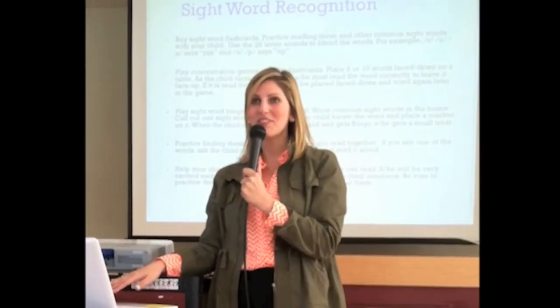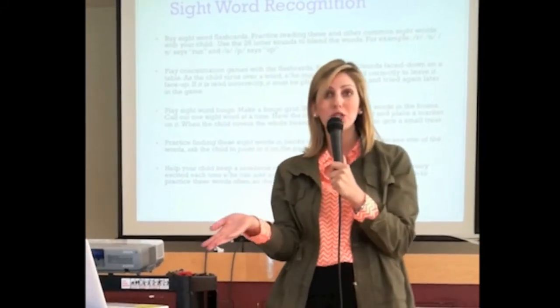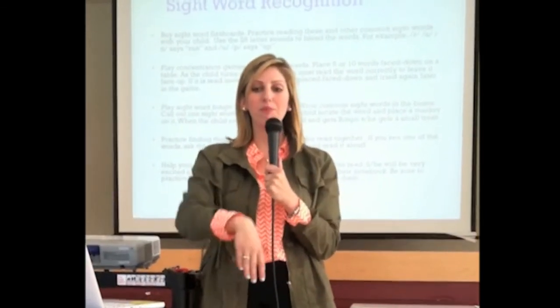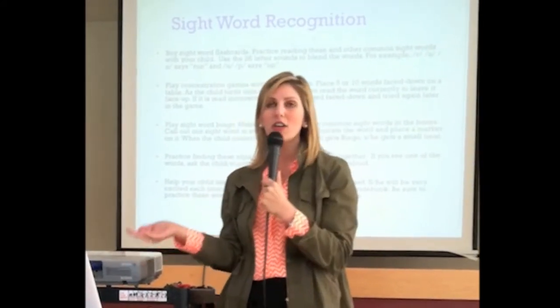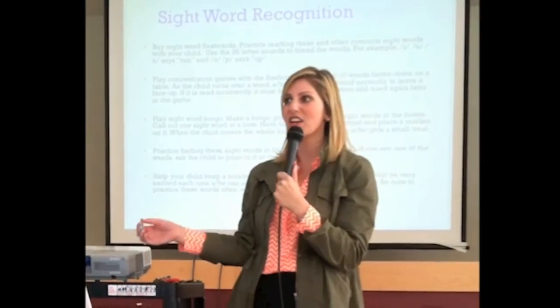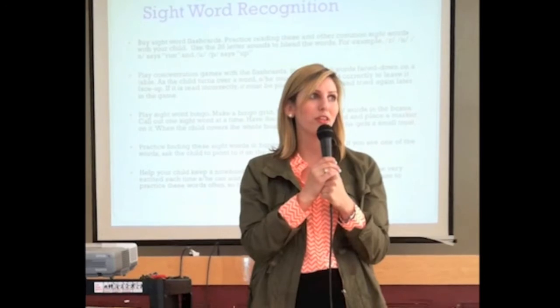You can have flashcards again where you can play a matching type game. So if you buy 2 sets, practice, put them all face down, mix them up, practice flipping and reading the sight words. When they get a match, they get to keep the pair. You can play Go Fish with sight words. All sorts of fun games. Again, if you go to any of the school supply stores, there's lots of really fun little games that you could be using and playing at home with your child.